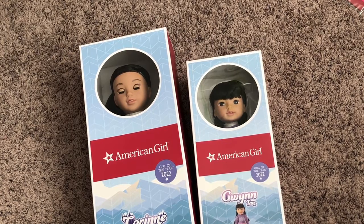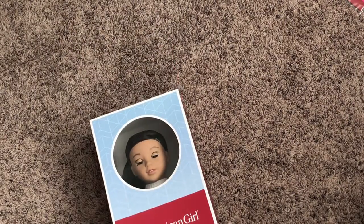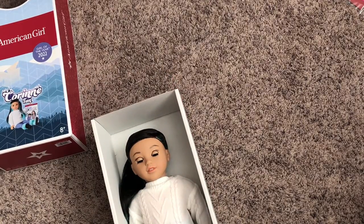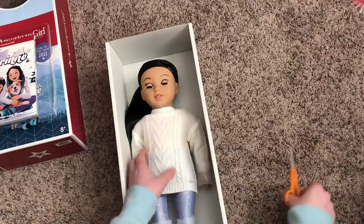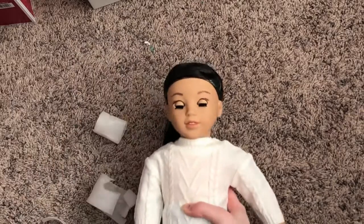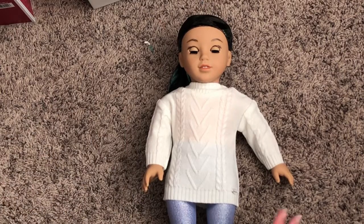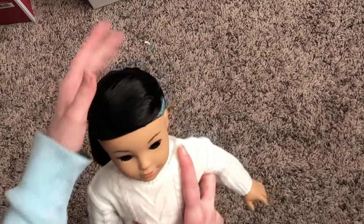Let's start by opening Corinne, because I know more people are excited for her. I love Gwen though, but I kind of want to take a look at this girl. Okay. So here she is, all out of her packaging. She's so cute. I literally can't wait to go do photos with her. Now I did notice her one eye kind of looks a little wonky. I'm not too happy with that, but it's all right.